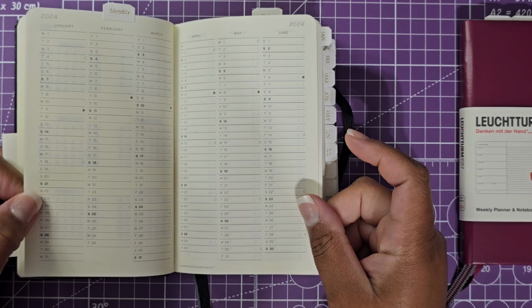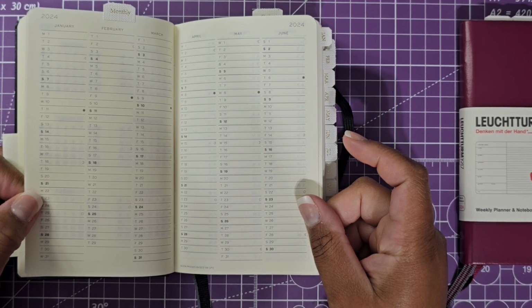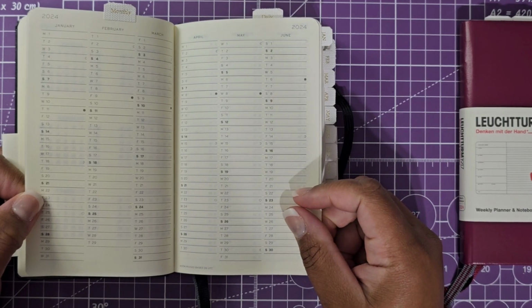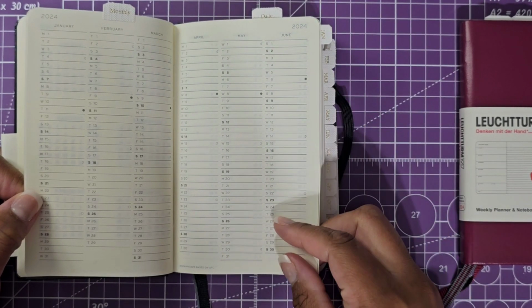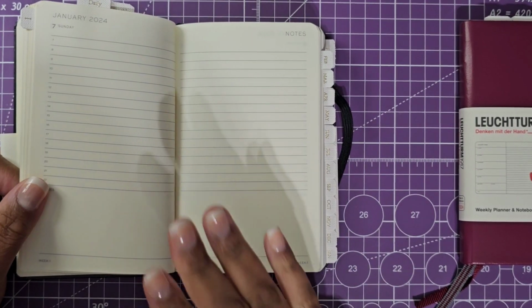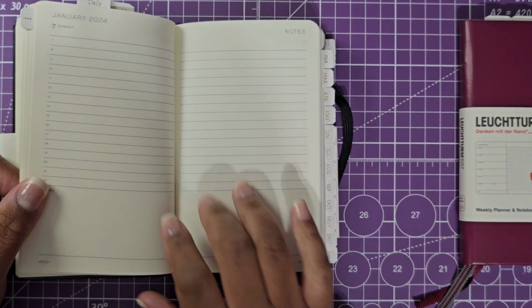You also have monthlies in here. These are, what is this? Like a vertical monthly. It's kind of like the bullet journal. What I am thinking of doing is highlighting all the weekends just so I can see weekend to weekend. But yes, you can do so many different things with this.